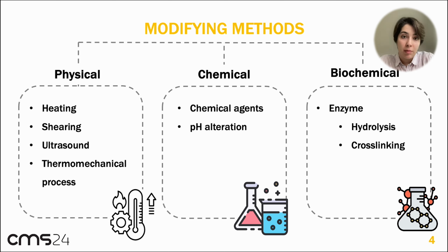When it comes to chemical methods, it's usually about introducing a new compound or molecule which leads to a change and alteration in the function and structure of your target molecule. Chemical methods usually have high specificity and efficiency, they're low in cost, and they're more user friendly. In this category, we have the use of chemical agents like salts or alterations in the pH.